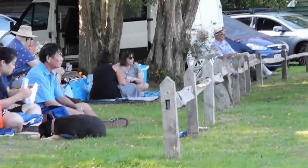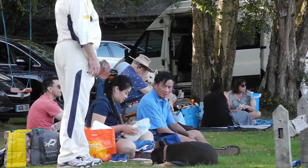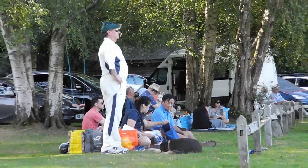Pavilion. A few cricket fans watching. Some look like they travelled a long way.